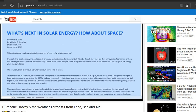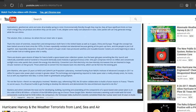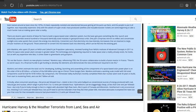And one of the projects they've floated is used to space mirrors to reflect sunlight back, but that's not what they're doing the space mirrors for. This shows it right here, folks. Let me get up the highlight. But the basic gist goes something like this: launch and robotically assemble several hundred or thousand identically sized modules in geosynchronous orbit. One part comprises mirrors to reflect and concentrate sunlight into solar panels that convert the energy into electricity. Converters turn that electricity into low intensity microwaves and are beamed to large circular receivers on the ground. All right. So they're in the business of making mirrors, which is going to play into what I'm going to show you here in this patent again.